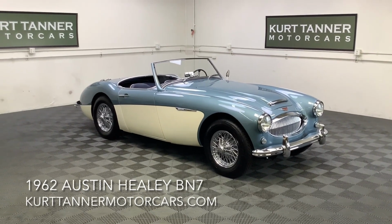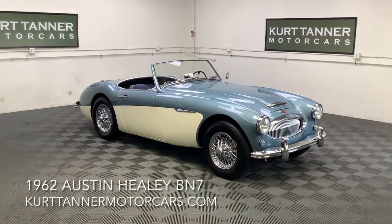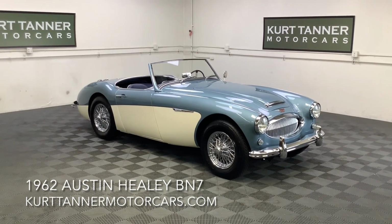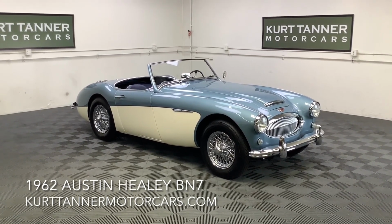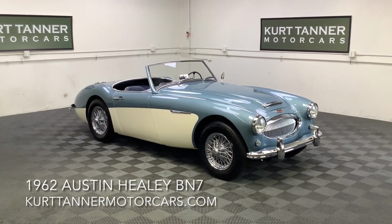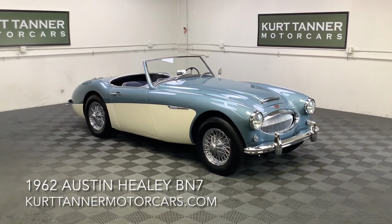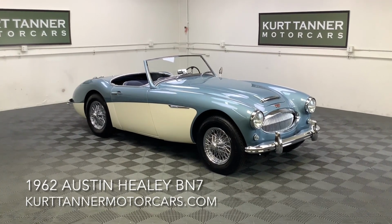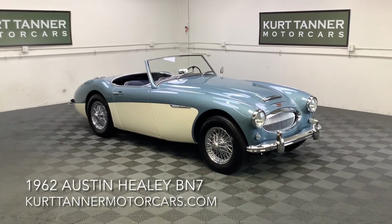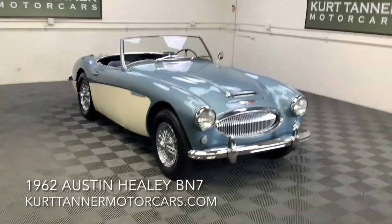It's finished in Healey blue over ivory white, navy blue interior, navy blue top, matching tonneau cover in navy blue, 4-speed overdrive, 60-spoke chrome wire wheels, full matching numbers car. This car was originally delivered in Okinawa, Japan, probably to a US serviceman abroad. Then it made its way stateside, and we purchased it from a really good, reputable restoration shop in Mississippi. So let's take a walk around this lovely Healey.